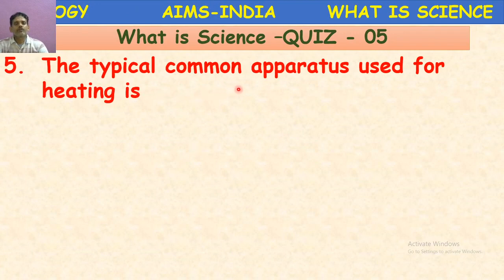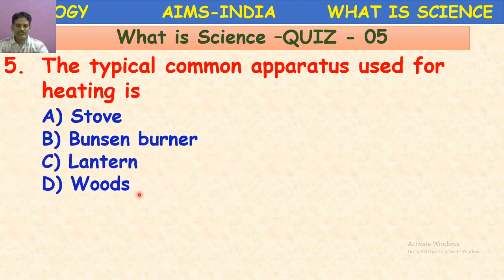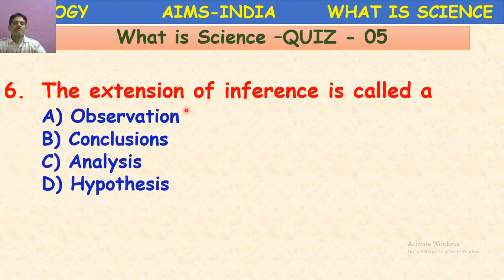The typical common apparatus used for heating is stove, Bunsen burner, lantern, woods. Okay, in the laboratory, generally we will use spirit lamp, or it is also called Bunsen burner. Next, the extension of inference is called: inference means conclusion. Is it called observation, conclusions, analysis? What is your answer? Hypothesis. Good.